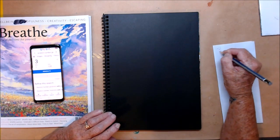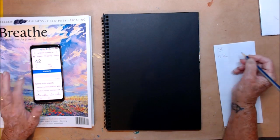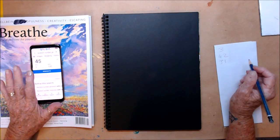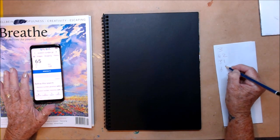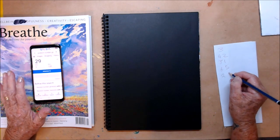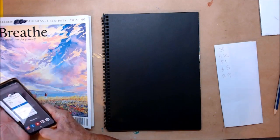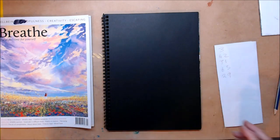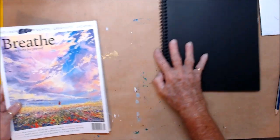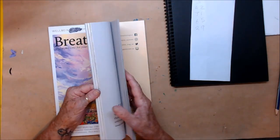3 is our first number. 3, 42, 31, 65, and our last one, 29. All relatively low numbers this time. Right, I should just get rid of my phone out of the road and look for the numbers. Right, don't put the numbers away.